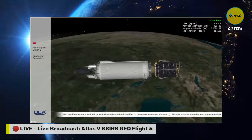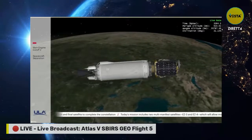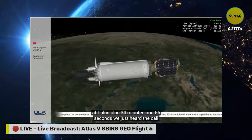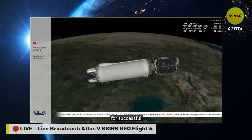This is Atlas Mission Control at T plus 34 minutes and 55 seconds. We just heard the call for successful second main engine cutoff. Our final mark event in today's show, spacecraft separation, will occur in approximately 12 minutes.